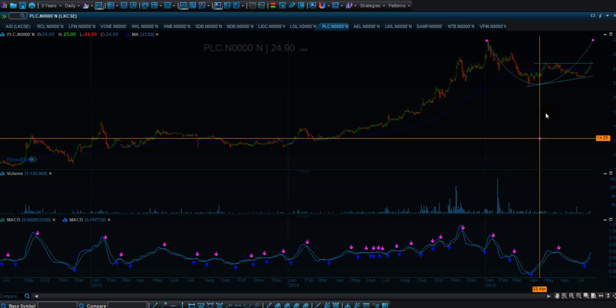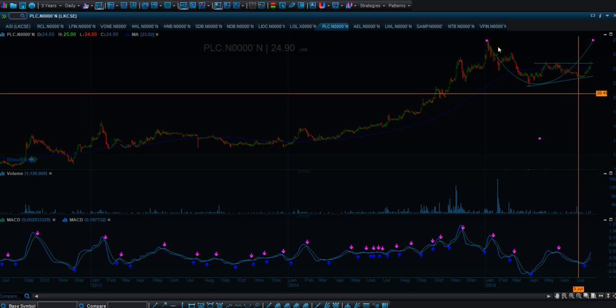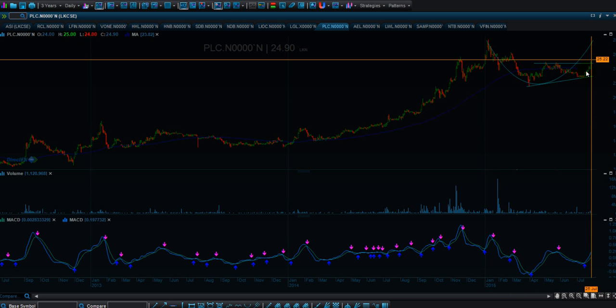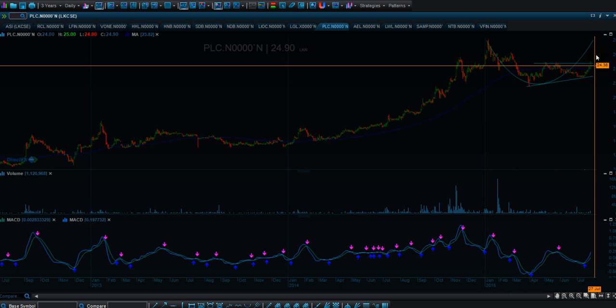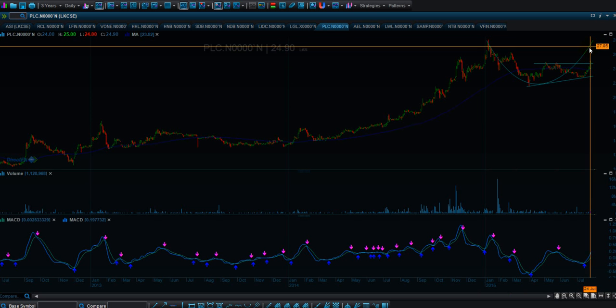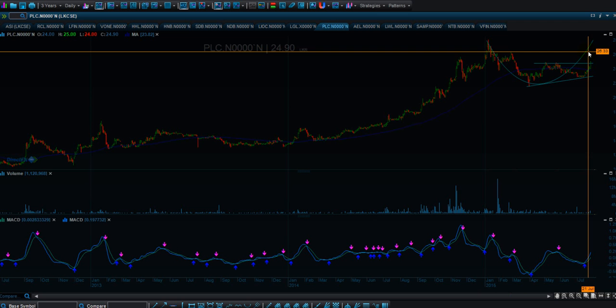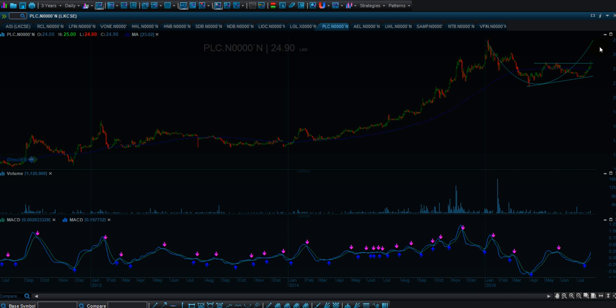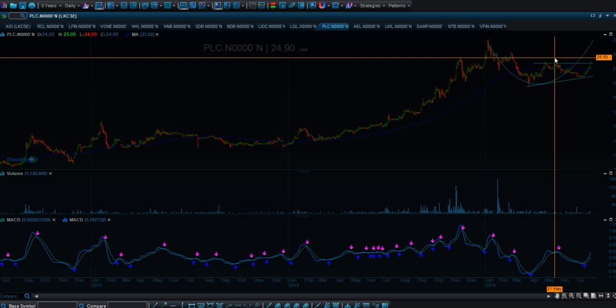So it should take the shape of this. So that means it is already making itself a very nice base towards 28. Now we could see a pullback coming later on, probably might take the shape of a handle. So then you have a cup and a handle.